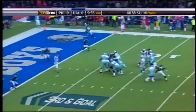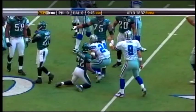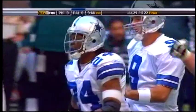Romo looked right, throws back, and gets picked off. Intercepted by Quintin Mikell. Still on his feet. Gets a big hit, lost the football, and the Cowboys and Marion Barber back on top of it. Tony Curtis leveled the hit. First down, Dallas.